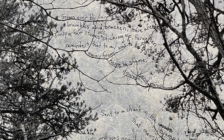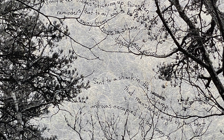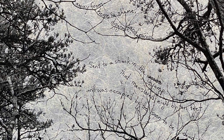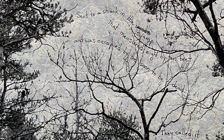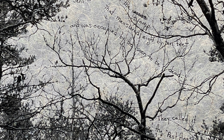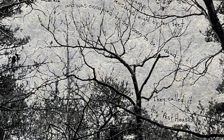Grown over by brambles and bracken, there are only a few stones still sticking up, forgotten reminders that to ail was to be sent away from home in shame, disgrace, and panic. Sent to a shack in the swamp that measured 8 by 10 feet and was occupied by the soon to be dead. They called it the pest house.